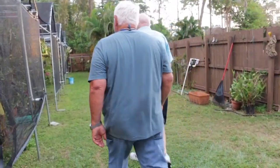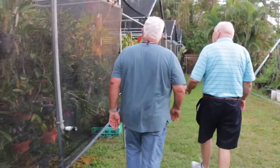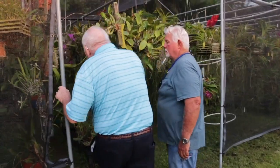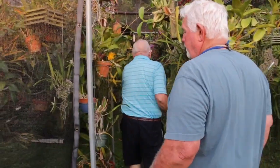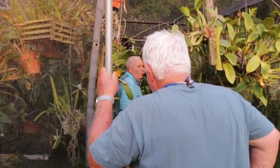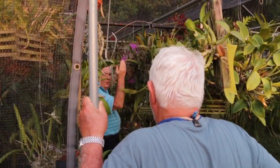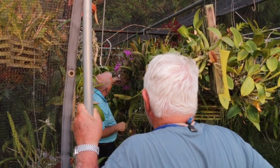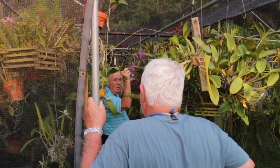So let's take a look and see what his collection looks like and show you some of the pollinations, and we'll go from there. Okay, so here we are, heading into some of the shade houses in this person's collection, and there are 4 shade houses, which you saw were on the left. We spent a lot of time, before we even started crossing, looking at the various flowers in this collection and going through everything.